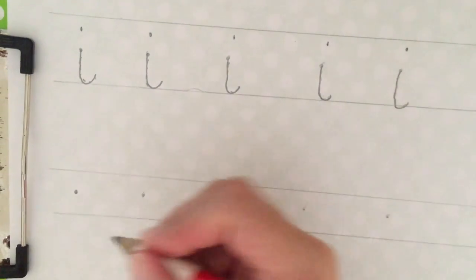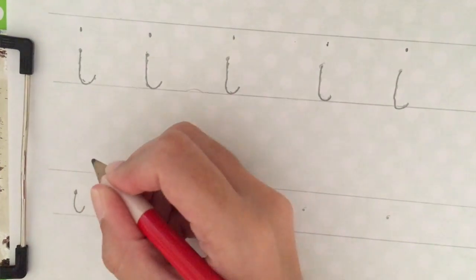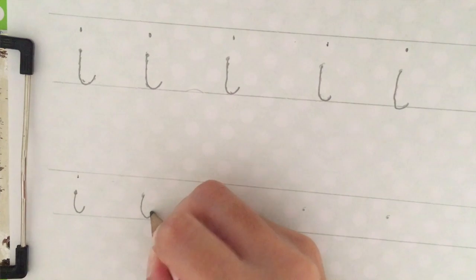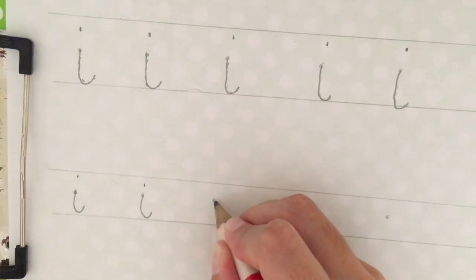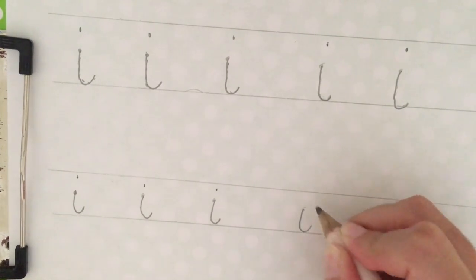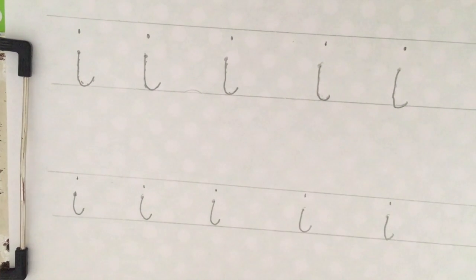Great job. Now, I wonder who can do it all on their own using only the pencil and no dotted lines to guide them. This last line is to help them to really assess whether or not they're able to do it on their own or whether they need continued support throughout this writing.